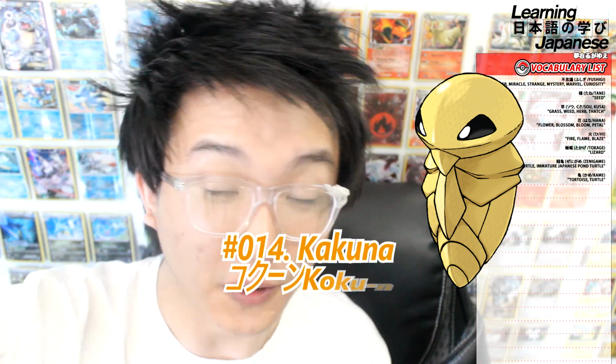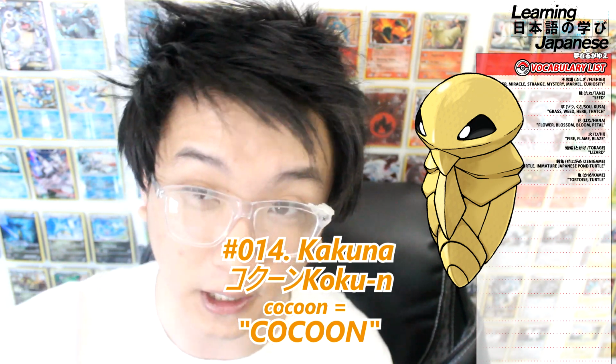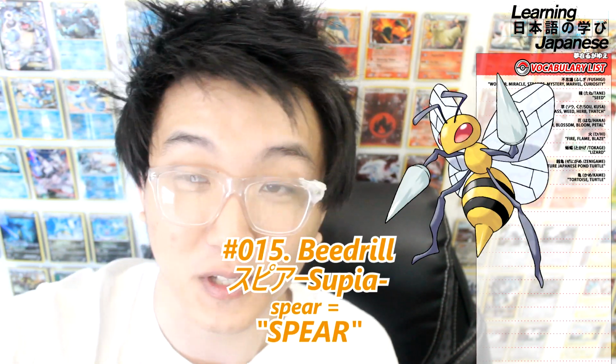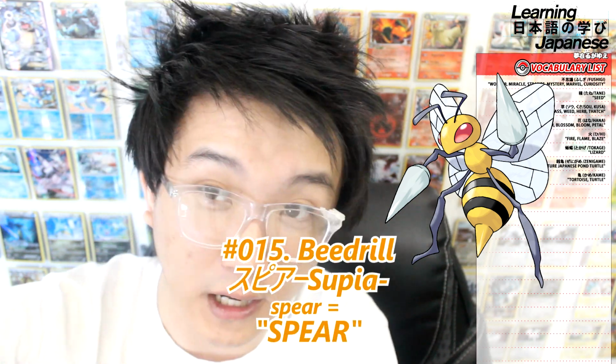When Weedle evolves, he turns into Kakuna, but in Japanese it's going to be more simply Cocoon, and this is obviously the English word cocoon in katakana. So a lot of katakana going on here. We continue this chain of not too imaginative names. With Beedrill, in Japanese, his name is just going to be Supia, and this is the English word spear in katakana Japanese.